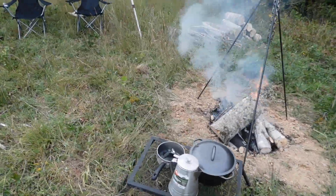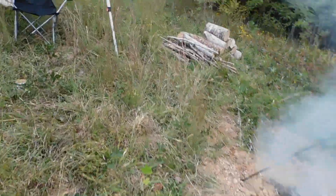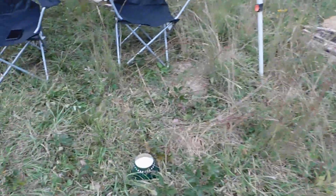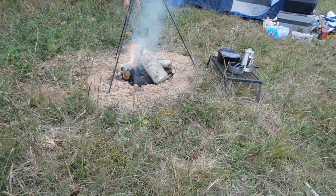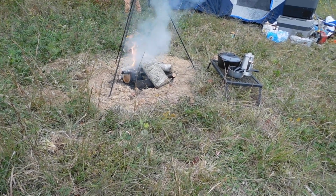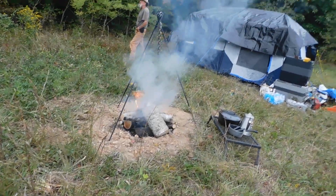Now we have another candle over here, and between the smoke from the fire and the citronella candles, we're going to be pretty good, I think. Should be. So just mosquito deterrent.